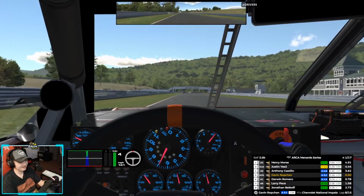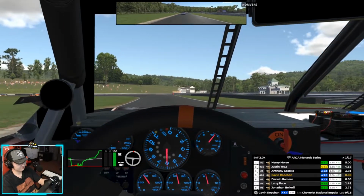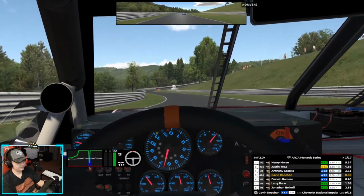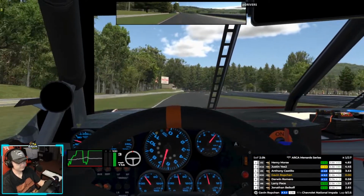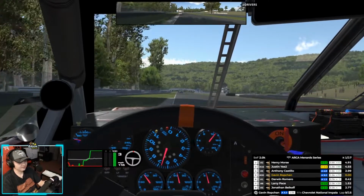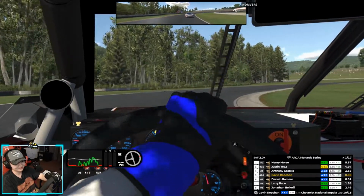I just hope to God we can finish in the top five. I can't even believe we're actually in the top five right now. 53.864. We might lose it though, he's catching us pretty good. Yeah, he's doing pretty good through that section there. Well, that sucks. Didn't get low enough on that corner at all. Now he's catching me. He's within 0.3. 54.036. I had to go past my comfort zone there for braking. That was really deep.